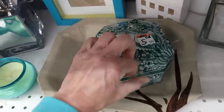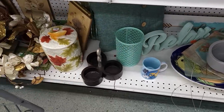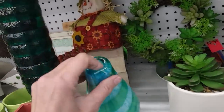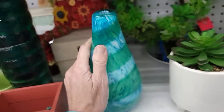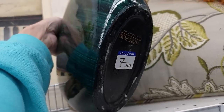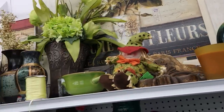Another Thailand piece. Another little pretty piece of art glass, but this is cheap art glass. You can tell it's just kind of coarsely done. It doesn't have the right feel. It's a little lopsided. It's pretty, but it's just like a decorator piece. Apropos home collection. Pretty, but we're looking for better than that today.